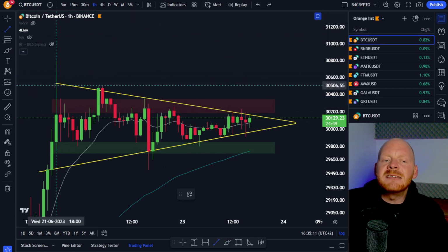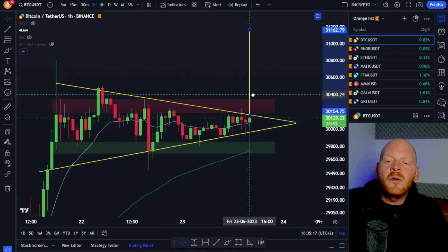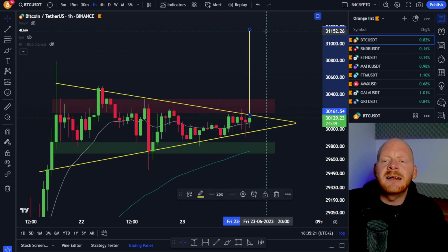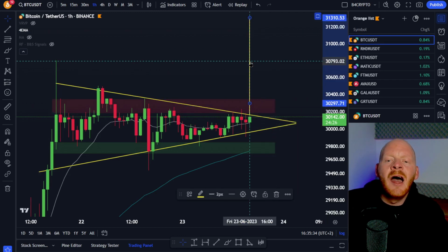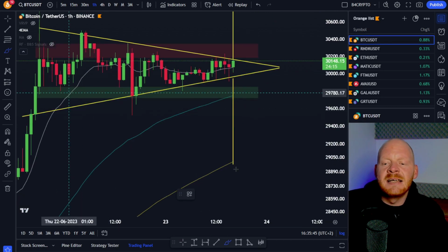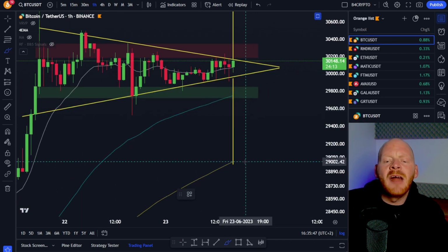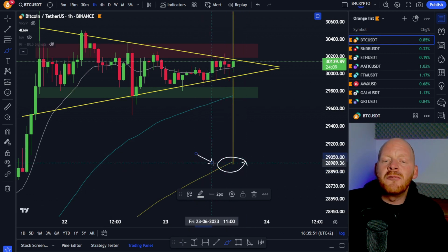So if we're going to take this long position, first of all, we're going to look at the price target if we're going to break out from the symmetrical triangle towards the upside, and then we can see, yes, our price target would be exactly the $31,150, but if we're going to see this breakdown towards the downside, our price target would be all the way back down to the levels of, yes, $28,890, where we also have the 100 moving average on the 4-hour chart.